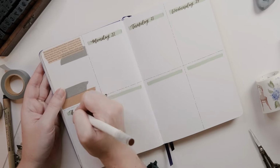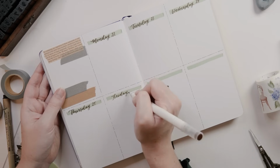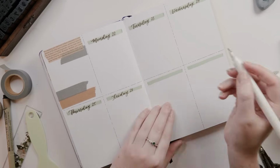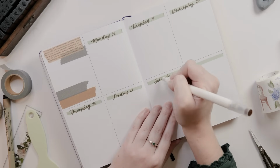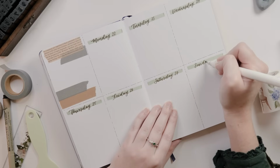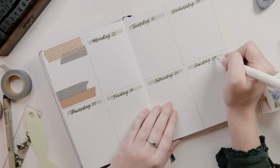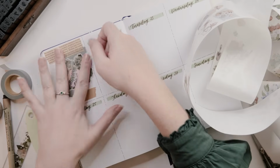I like to skip the top row in each of the boxes and then use the one below that to add the name for each day and the number. This weekly is going to get us up to the 28th of July, and after that, the 29th, 30th, and 31st all fall within the following week, but more of the days of that week fall into August, so that weekly is going to sit within the August setup in this journal instead.